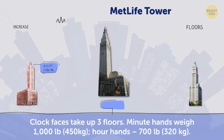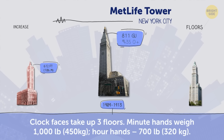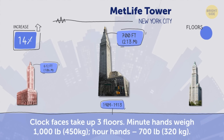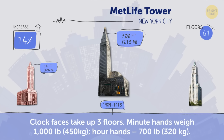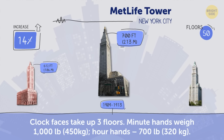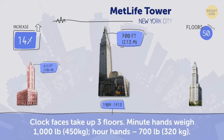The MetLife Tower, 1909 to 1913. The clock faces on each side of the column are taller than a giraffe and take up 3 floors, the 25th through the 27th. Their minute hands weigh 1,000 pounds, the hour hands over 700. They were the largest clock faces in the world when the tower was completed.